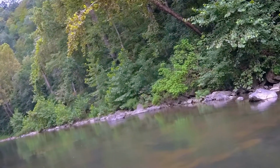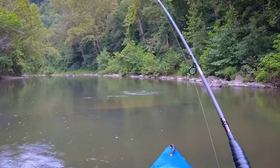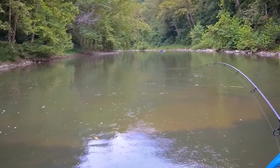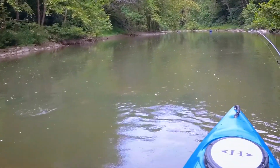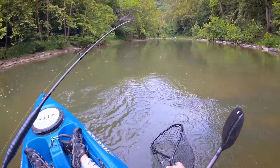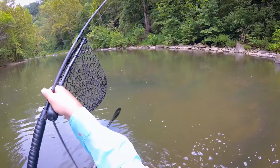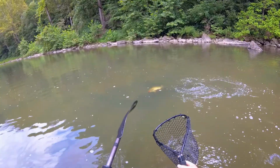Oh, that was a big hit. Oh, look at that big jump. Man, this could be the fish of the day. Look at that guy. Oh. I need the net. Oh, it's pulling so hard. River smallies fight so hard, especially when they get this size. What are you?